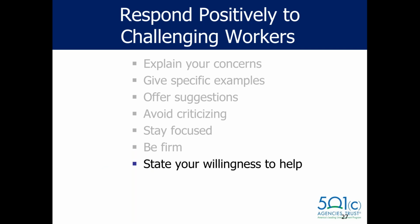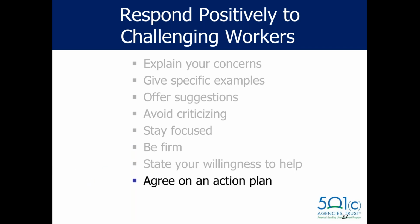State your willingness to help solve problems. Agree on an action plan for improvement. Tell the employee you would like to speak again in a few days or weeks to see how he or she is progressing and to see if there's anything you might be able to do to help improve performance.